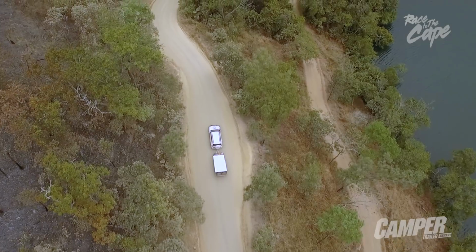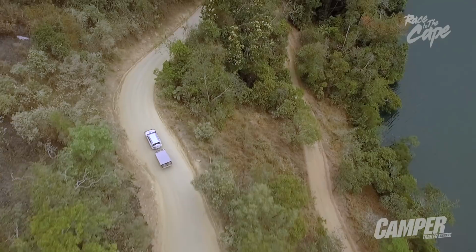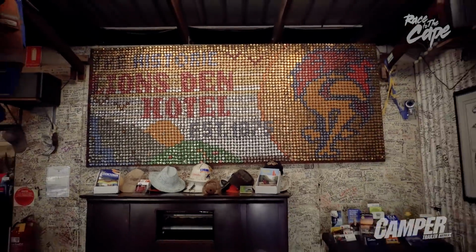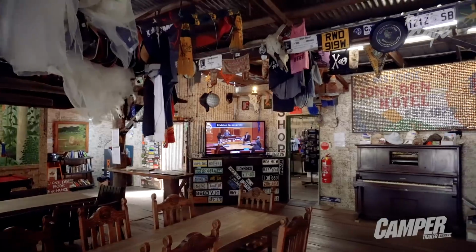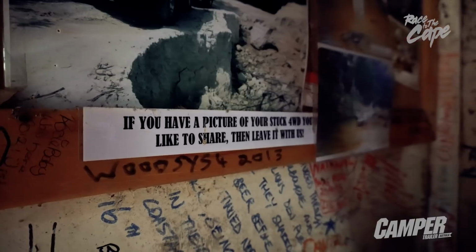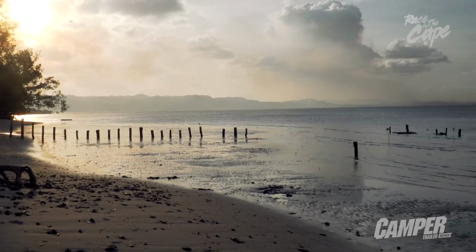What goes up must come down. So not long after we crested the ascent, the Spirit was put to the test again on the steep descent down to the iconic Lions Den Hotel. After a feed and a few tall tales, we snaked our way through Cooktown before arriving at camp to watch the sunset over the coloured sands.